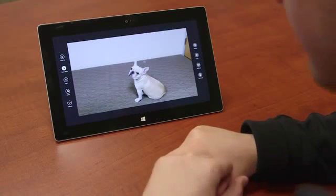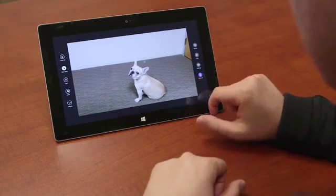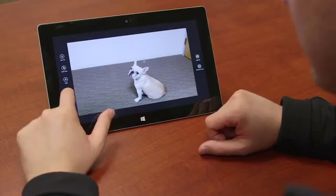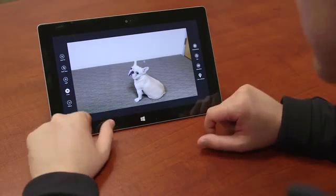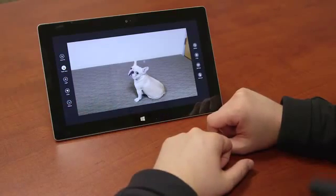But if you do find yourself taking pictures, Microsoft's done a really nice job with the photo editing suite. It's pretty in-depth photo editing. It takes you beyond just regular red eye and crop. You can actually do some real tweaks to images that are pretty powerful, things you wouldn't expect on a lower end tablet.